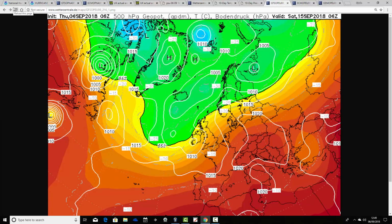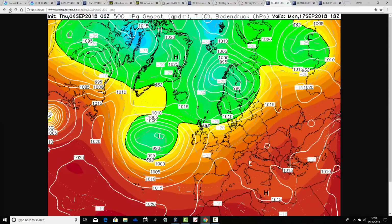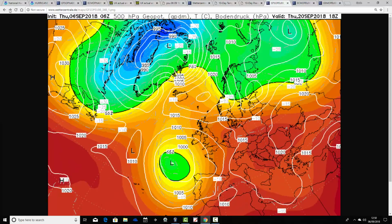This is the weekend of the 15th, 16th of September. And low pressure is gradually beginning to become more influential through this weekend. So it looks like as we get up towards day 10, that is Sunday the 16th of September, it looks like it's increasingly unsettled really. There's Florence, by the way, on the extreme left-hand side of the chart, as you are looking at it. Into the extended range, it looks unsettled.